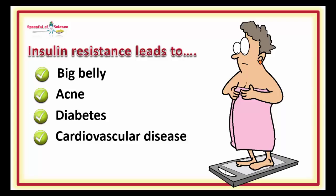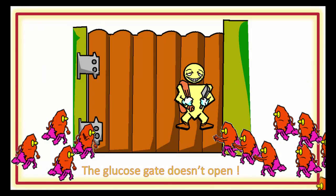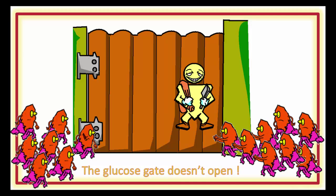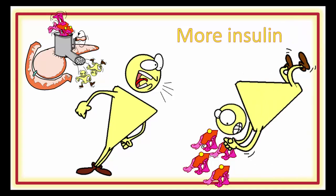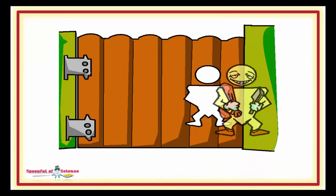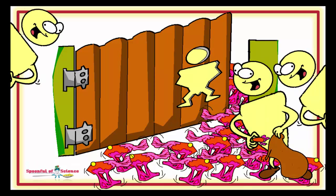The fundamental problem in someone who is insulin resistant is that the key cells don't respond to insulin. Instead of swinging the glucose gates open to allow sugar molecules to move inside, the glucose gates remain shut, and sugar levels rise, requiring the release of more insulin to get the job done. Eventually, the job does get done, but a person who is insulin resistant is swimming in insulin.